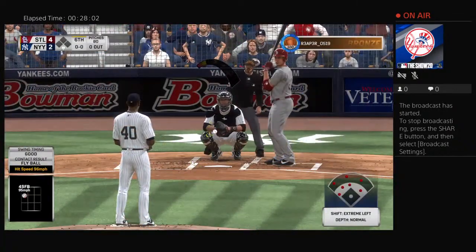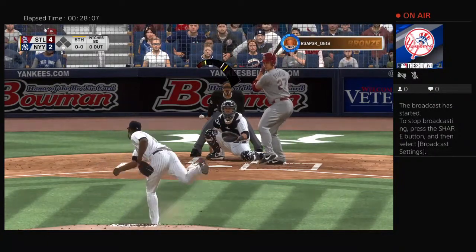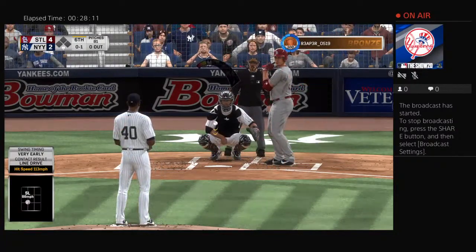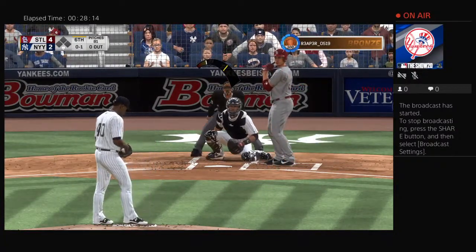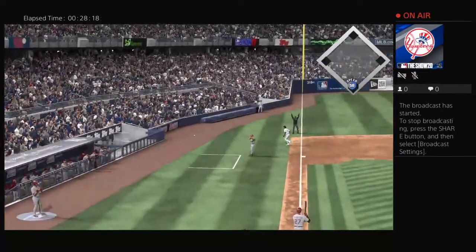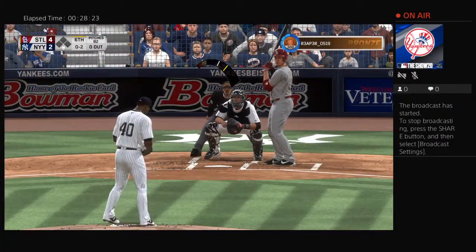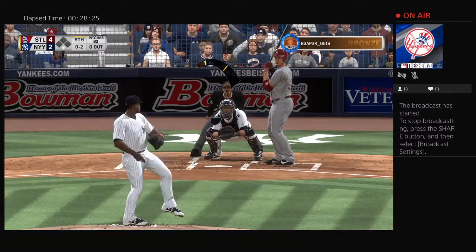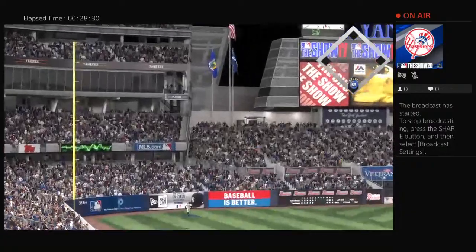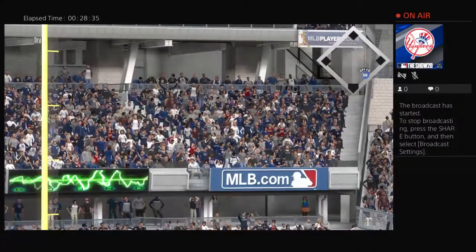Ready for another shot now. Giancarlo Stanton. He's hitless in 3 at-bats to this point. Good swing. Just got to try and straighten that one out. Grounded foul. Now this one is blasted to left field, and there's no doubt about it. Back-to-back jacks.